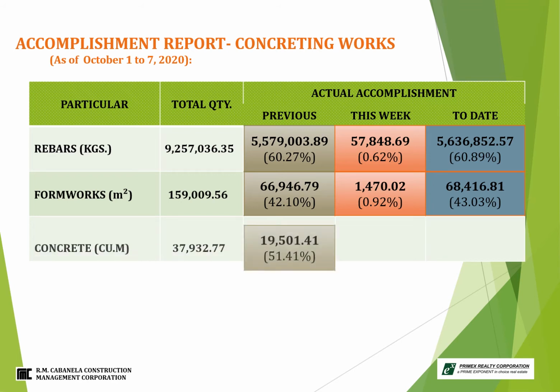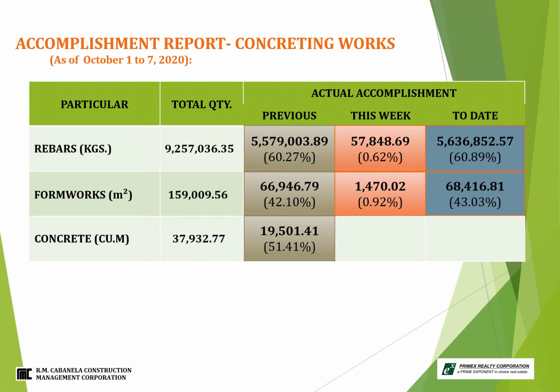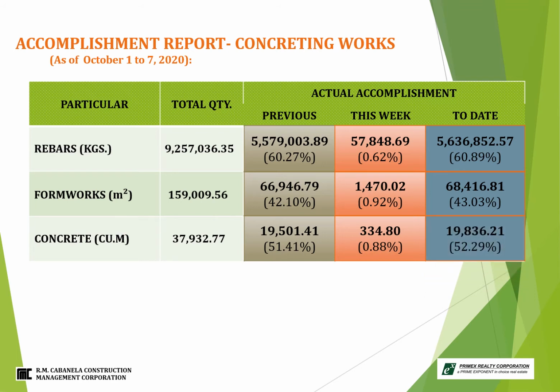Last, the concrete volume, previously it's at 19,501.41 cubic meters or 51.41%. This week's accomplishment is 334.80 cubic meters or equivalent to 0.88% with total concrete poured of 19,836.21 cubic meters with total accumulated percentage of 52.29%.